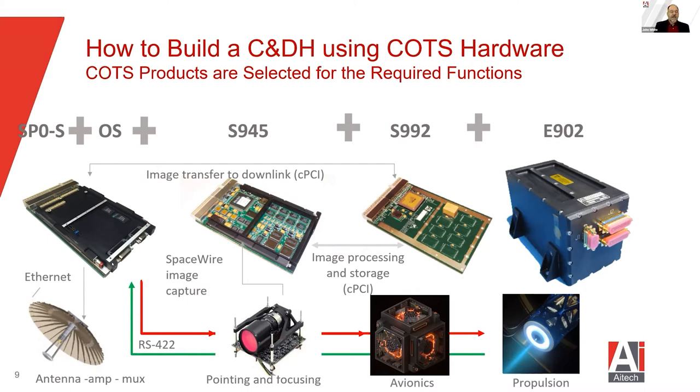And you can see the interfaces that are going to be talking to the payloads and the navigation and control buses. So in this diagram, we're going to use the SP0S Ethernet port to talk to the communications subsystem. We're going to use the RS422 to do the pointing and focusing control for the camera. RS422 also for the avionics data, and then finally propulsion control also on RS422. In this diagram, what we have seen is a lot of our customers want to have a high speed connection between the image processing and storage.